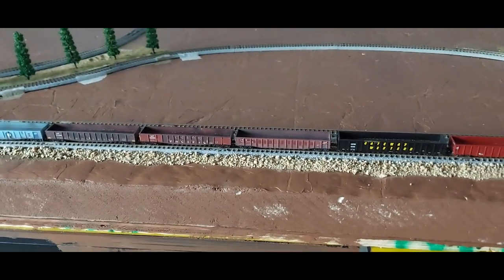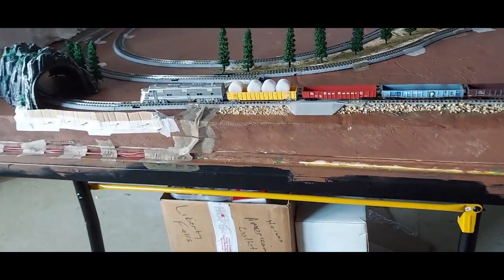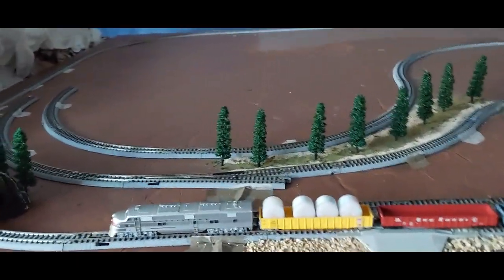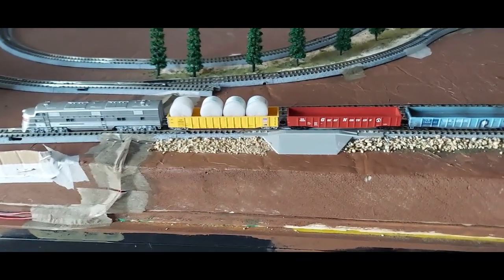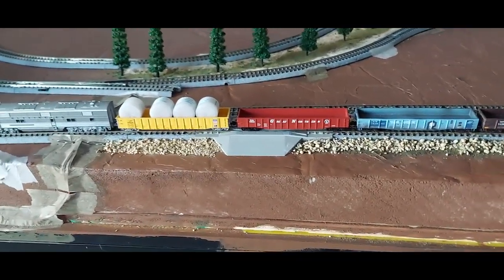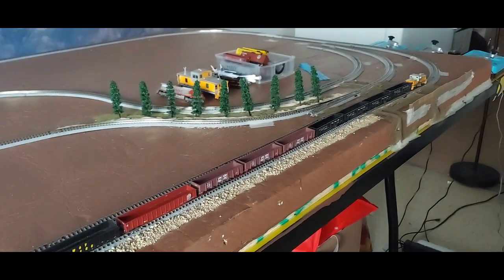Well, hello everybody. I thought with all these challenges going around that I would create a challenge myself. And the challenge I want you guys to do is a gondola challenge. Now, I have tons of gondolas. Look at it, they're all the way down there.